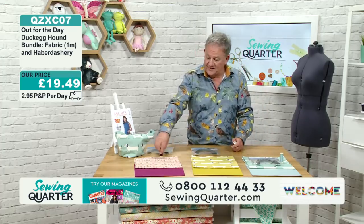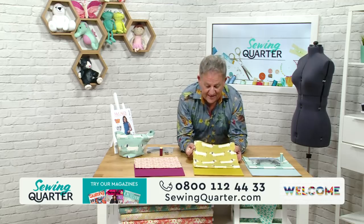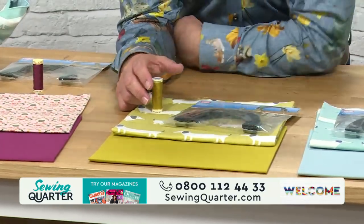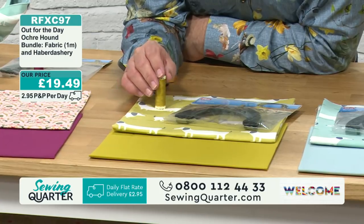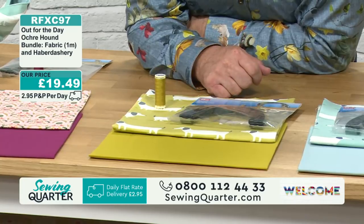I've also got the same fabric in ochre, where you get half a metre of your dachshunds in ochre, half a metre of the ochre lining, an ochre thread, and the handles. £19.49 for the fabric, the handles, and the thread.